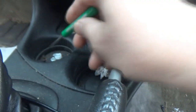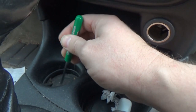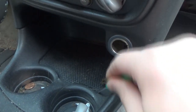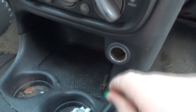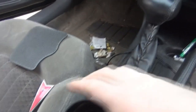Yeah, I think that's just hard plastic. So I don't think that's coming out, unfortunately, which means I'm going to have to try to clean that out from the inside. I know this one back here comes out. Yeah, no, there we go. We'll just take this one out and we'll clean that also. Here we go. So two of the liners came out, which is fine.